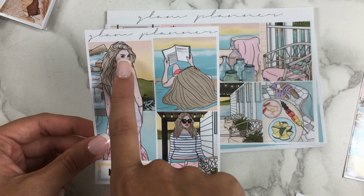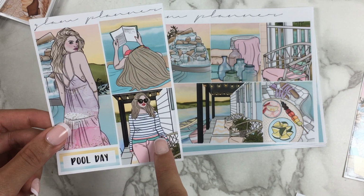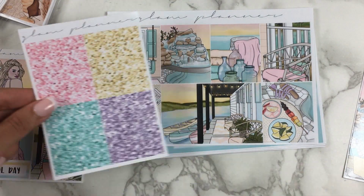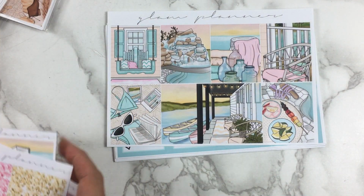I love that. Looks like kittenish girl dress art. You can always tell from the faces. And then this girl right here. And then here she is reading. And then you get a little pool day box just for the fun of it. Our glitter headers. And those are all the extras that came with that. I guess the label sampler was not an option.